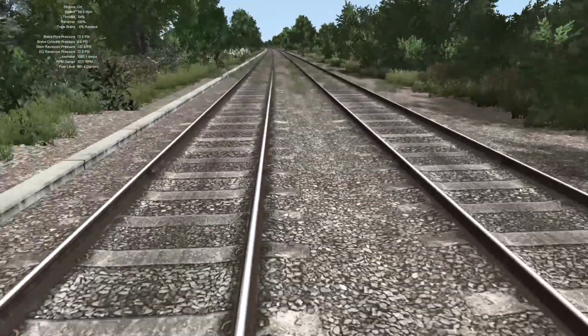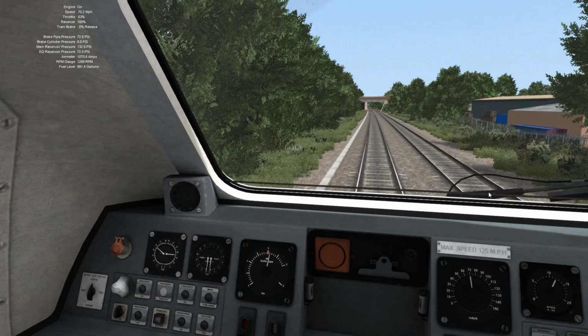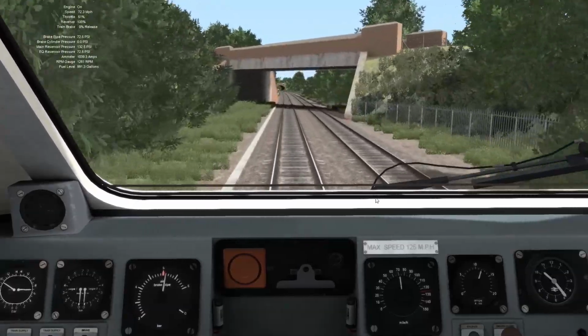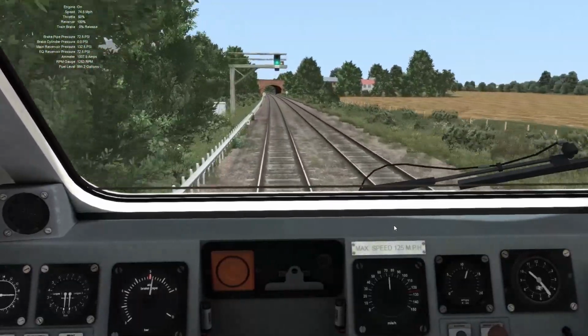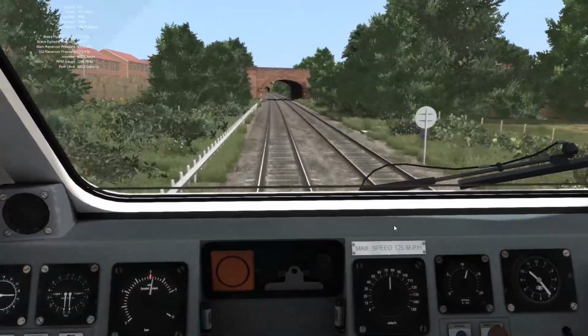Sadly, I've noticed that there is 2D track. And I believe on the original Midland Mainline section, it had 3D track. I don't know why that is. Maybe it's to reduce the frame rate issues, although it doesn't seem to have done the job.